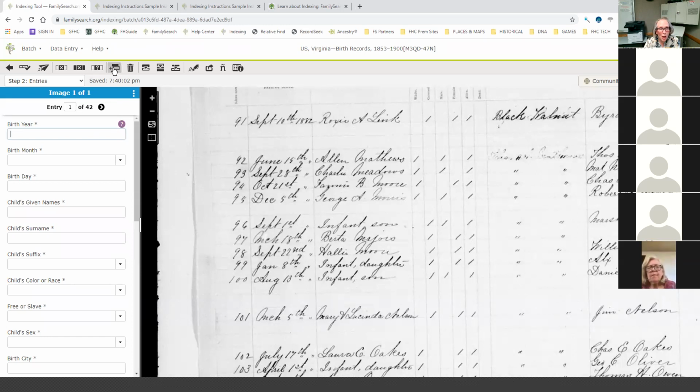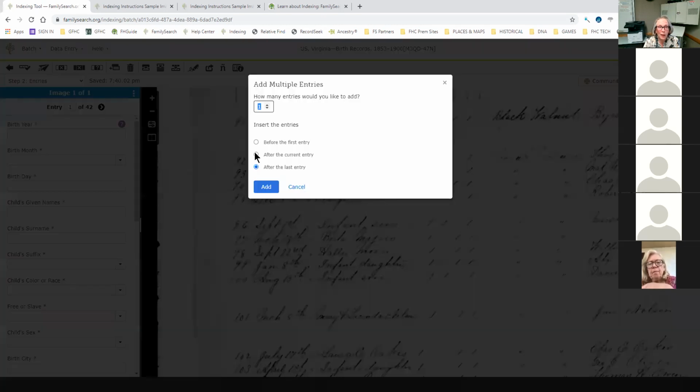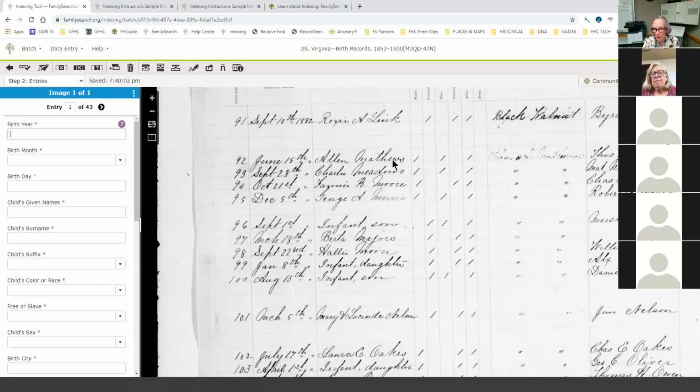This adding entries is also helpful if you skip a line and when you go back maybe to check at the end and you notice, oh dear, I didn't do this one line, am I going to have to redo everything? No, you don't have to redo everything. You can go to the one that you're on and click on after the current entry and it will add one there. And so that's very helpful if you make a mistake and you need to add an entry somewhere in the middle of the document. Okay, so that's add an entry.